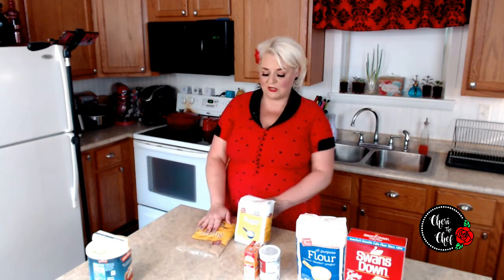As a matter of fact, tomorrow we're going to be making some root beer float cookies, and they are all brown sugar. So definitely want to stay tuned and check that out.